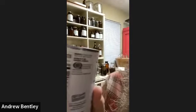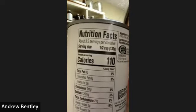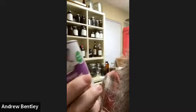So with this can of beans, this is kind of funny. It says 3.5 servings per container, which seems kind of random. I think if I were going to eat beans from a can, I would either eat a whole can of beans or maybe half a can of beans, but not 3.5. That's kind of random and specific, really. But I think they picked that serving size to make these numbers come out the way they wanted them to be.